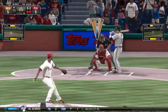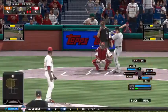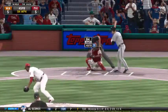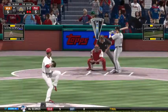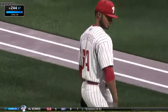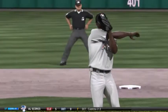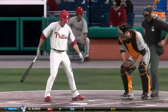That's on the inside corner to put him behind here. 0-2. Fouled back. Too high. 1-2. Very tempting up there, but that's also a pitch that a lot of guys will pop up. And we'll have to leave it there as this is strike 3, and that will retire the side. Marlins leave all 3. Archimedes Caminero will take over now to start the home 11th, knowing that just 1 would be the end of this ball game.